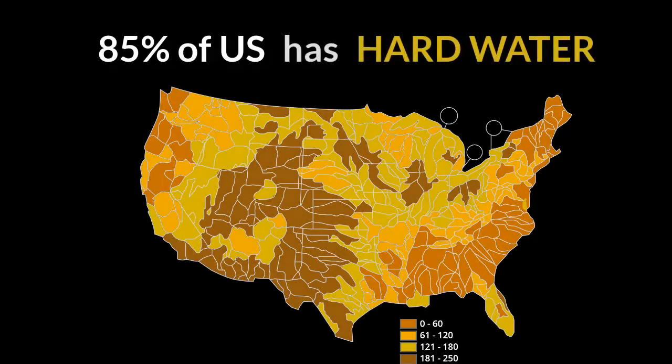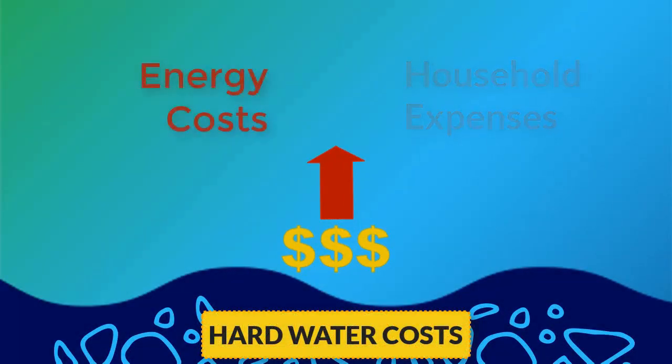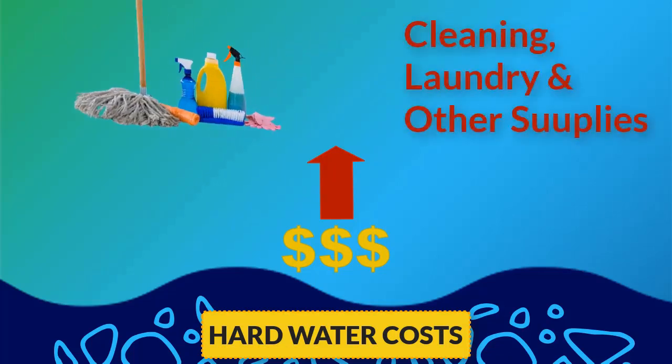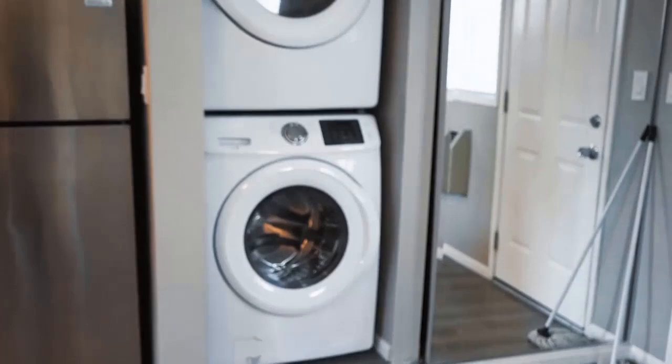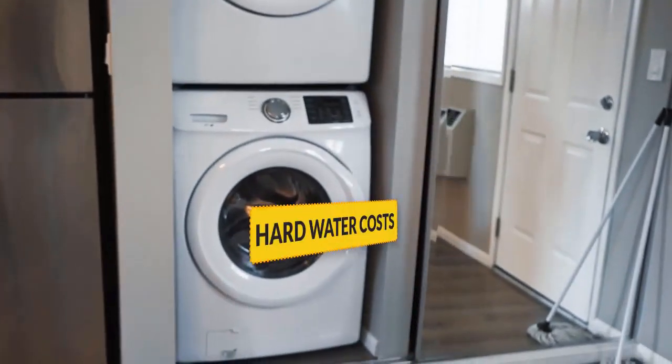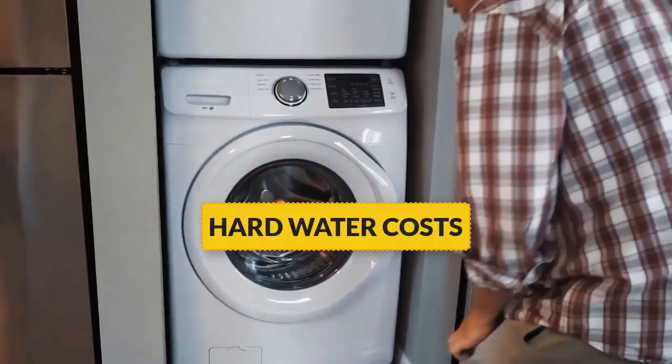85% of all water in the US is considered hard water. Hard water increases your household expenses, including increased energy costs to heat your water and more consumption of laundry detergent and cleaning supplies throughout the year. Unfortunately, it also shortens the lifespan of your clothing, linens, appliances, and plumbing fixtures.